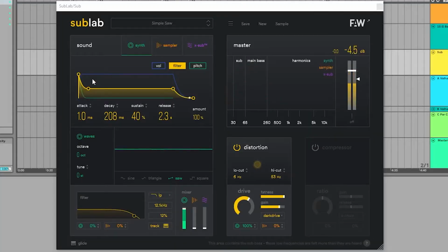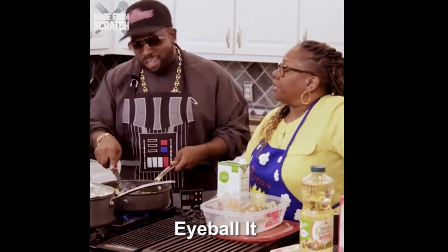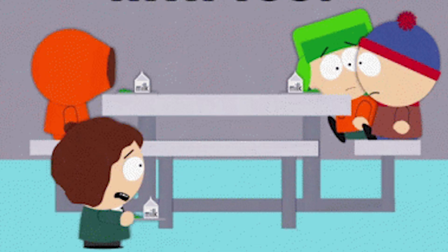And number 5, SubLab. This is my go-to for making subs. Some people really don't care and they just throw whatever sub samples they like from their library. Other people care a lot and try to make subs from scratch using all sorts of crazy tools like Operator, for instance. But I like to sit in the middle.